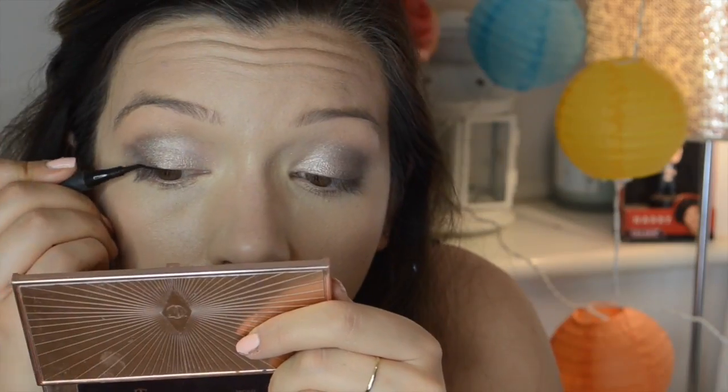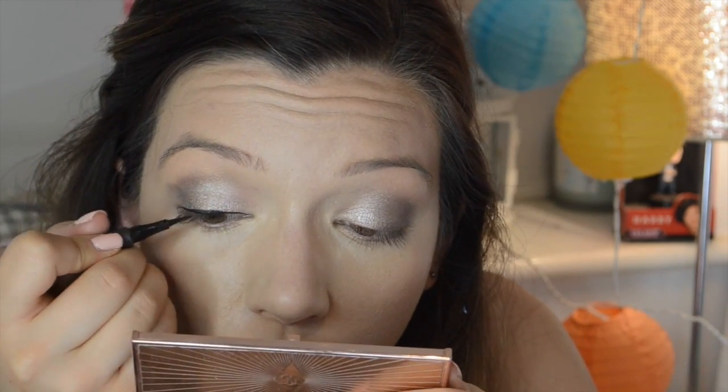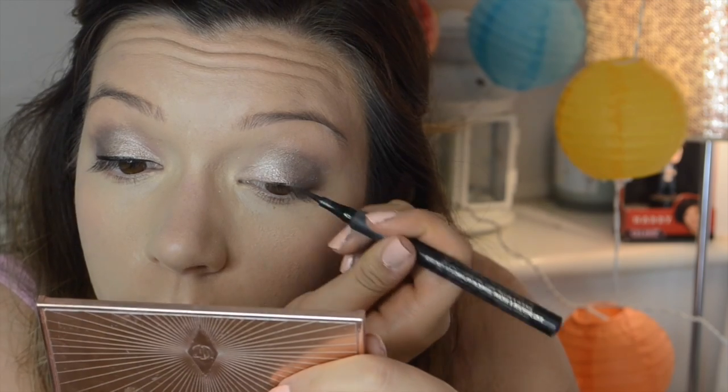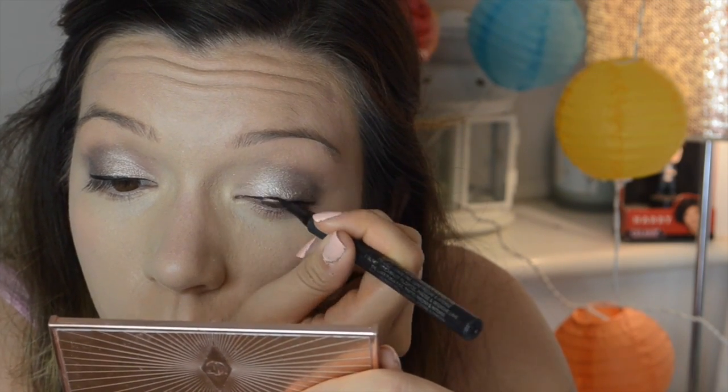I'm going to use the L'Oreal Superliner to just line my upper lash line, and this is to just make my lashes look a little bit thicker and darker and give them a little bit more definition. I'm going to be using false lashes because I wanted to make it as easy as possible, and I'm going to be using a mascara from Bourjois.